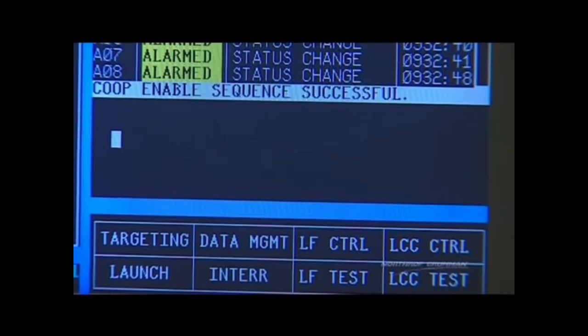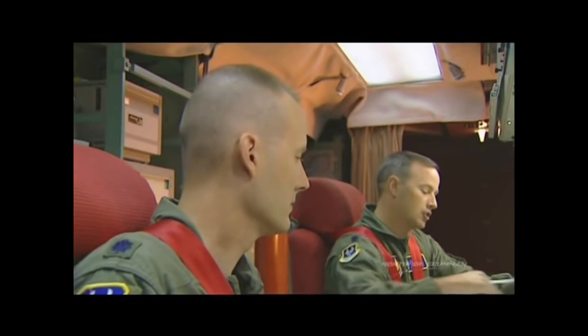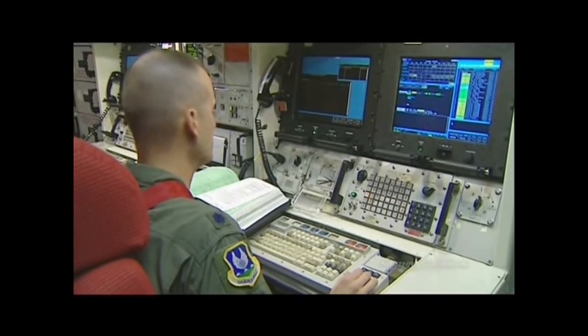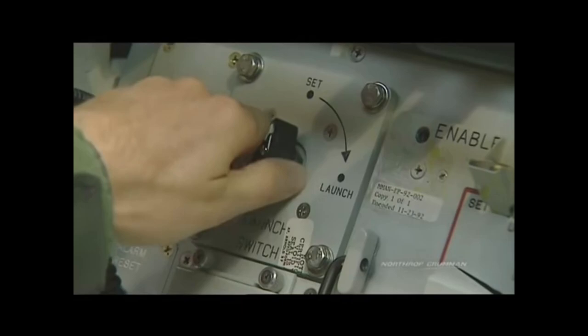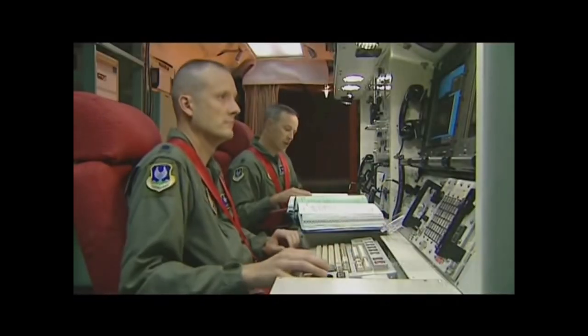Successful enable co-op. I agree. All call enable is accomplished. Moving back to launch checklist. Agreed. Step 18 and launch actions at this time. Hands on keys. On my mark. 3, 2, 1. Mark. Hold. I have ELC message transmit. And release. ELC message transmit. I agree.